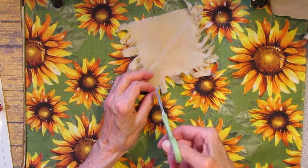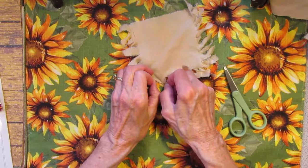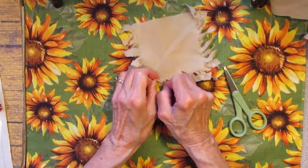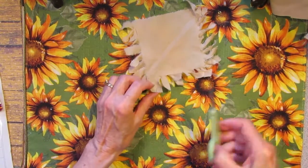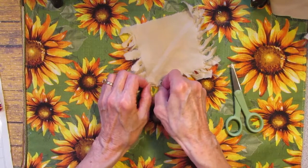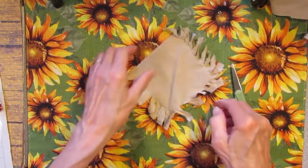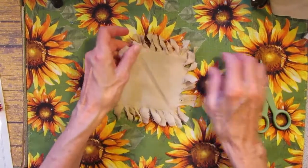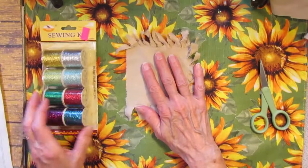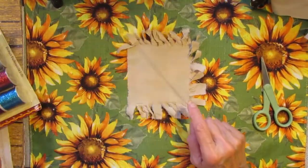So I'm just going to finish doing this. And my intent was to try to do something a little abstract. And I'm going to use my ink tints pencils to color this, and then on top of the coloring I'm going to put stitches with this thread.